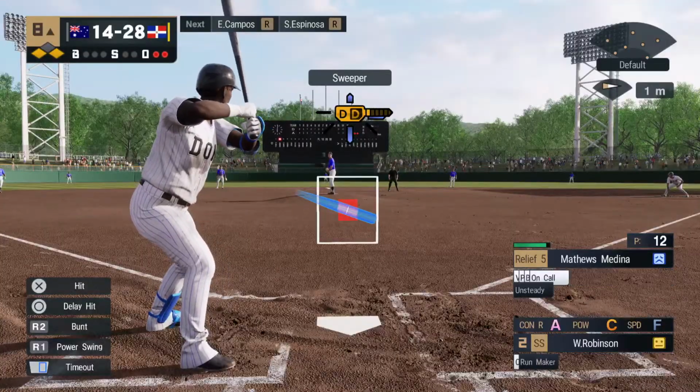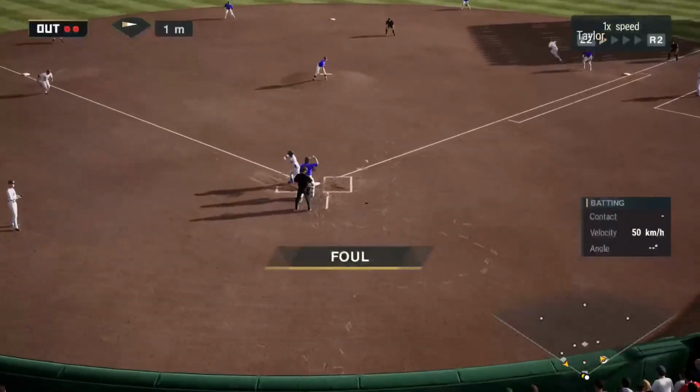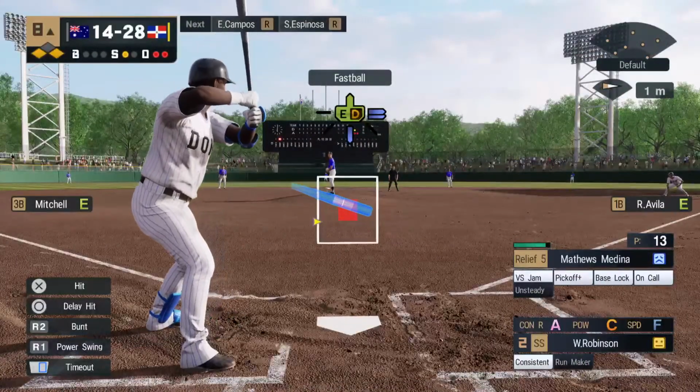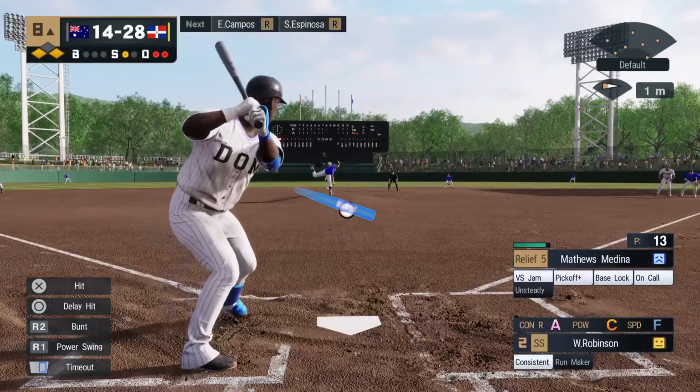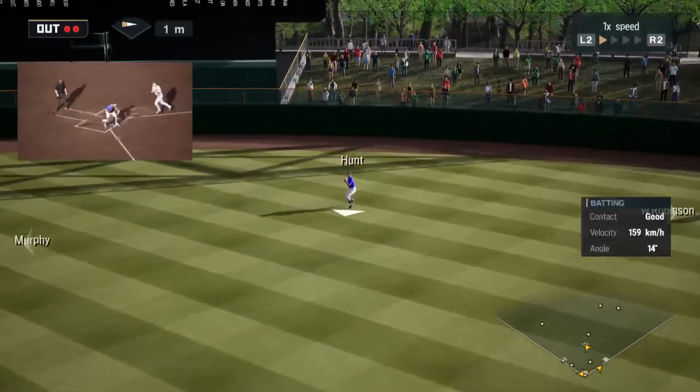Now in the box, Wade Robinson. In his last at-bat, he had a double to center. That's foul. Second pitch on its way. He connects. And that'll be in there for a hit.